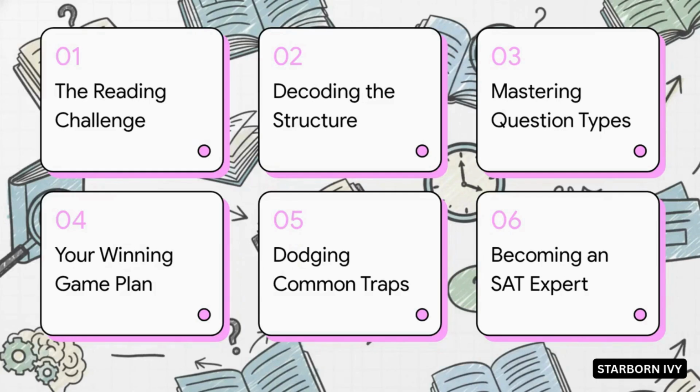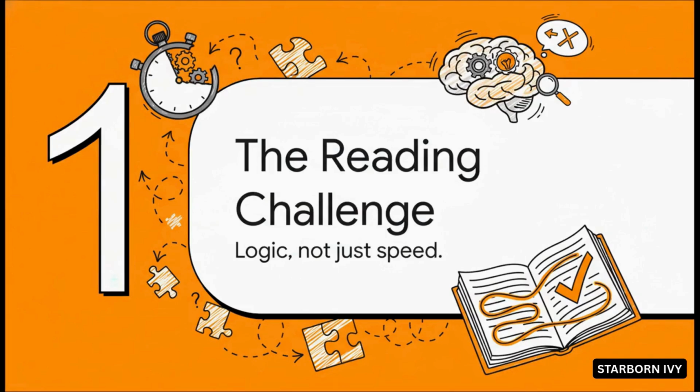Okay, here's our game plan. First, we'll size up the challenge. Then we'll map out the game board itself, the test structure. We'll learn the plays, meaning the question types. Then we get to the fun part, your winning strategy. We'll also cover how to dodge those sneaky traps the test makers set. And finally, we'll put it all together so you can walk out of here an SAT expert. Let's do this.